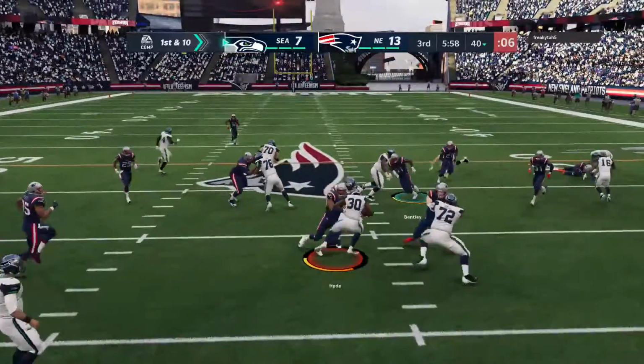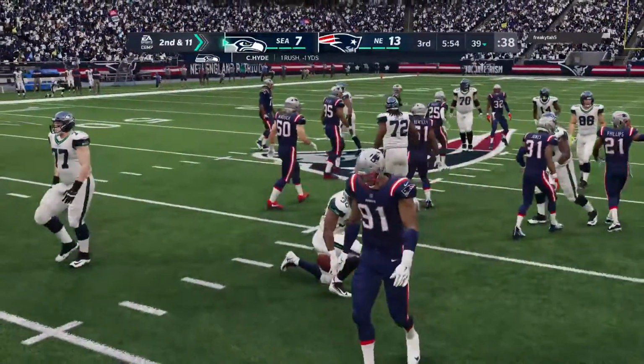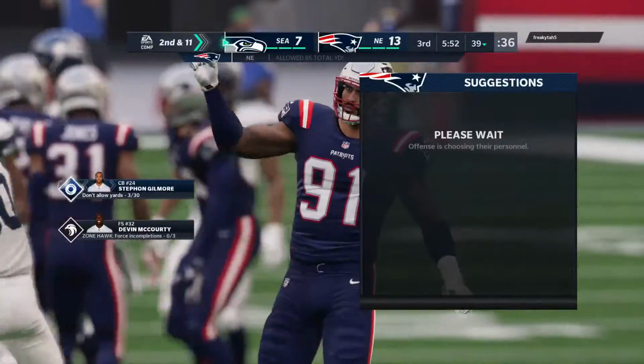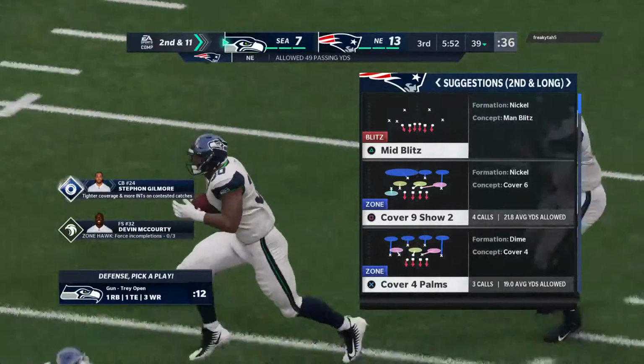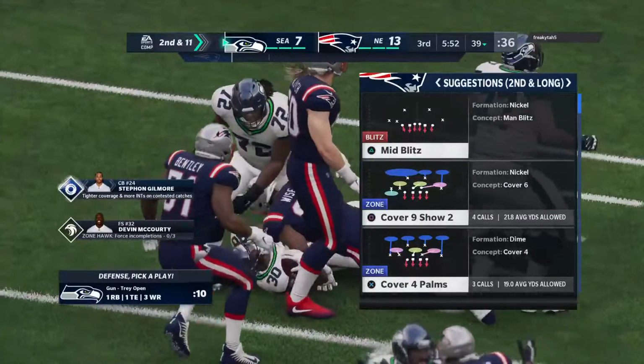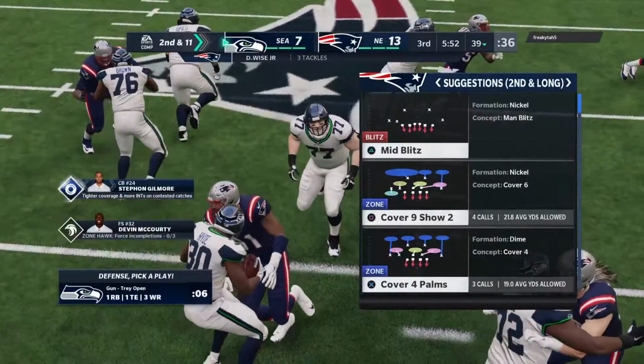From the gun, a give to Hyde. And the play goes nowhere. Losing yardage back near the 40 at the 39. He'll lose a yard there, and it's 2nd and 11. This defense is just flat getting after it. They have not given up much of anything in the run game. Case in point right there.